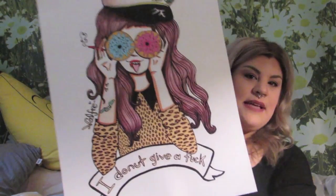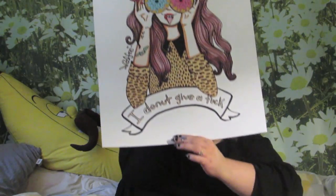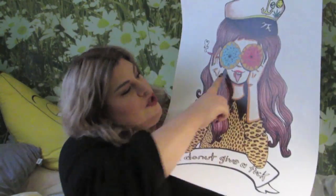But I've already started buying things for my new room. I already bought a bedspread, I bought a couple little things, and I bought these 2 prints from Valfrey. So I'm just gonna show them to you guys now. So the first one I got is this little girl. She's like a sailor girl. Hopefully it's all in frame right now. And she's covering her eyes with donuts.